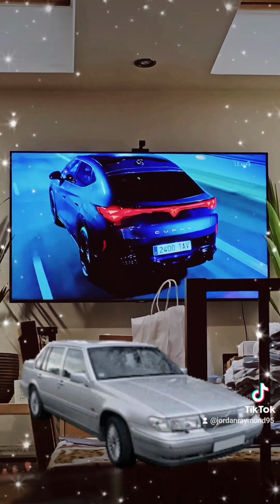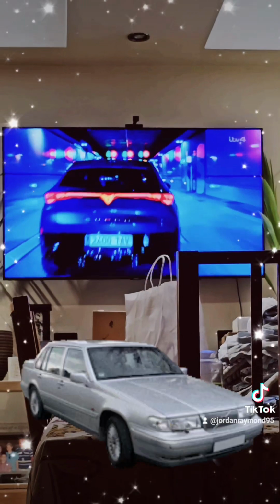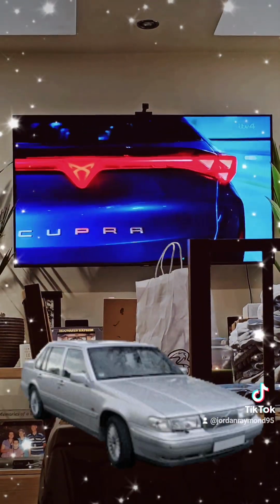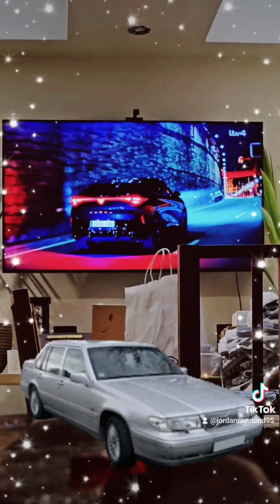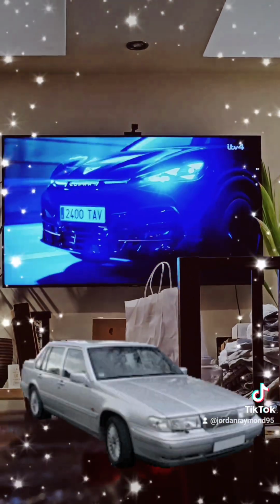It's got the body of a coupe. The one to go for if you're after maximum range, with a WLTP score of 341 miles. The sportier VZ model's range drops to 321 miles, but it can hit 62 miles an hour from a standstill in 5.6 seconds.